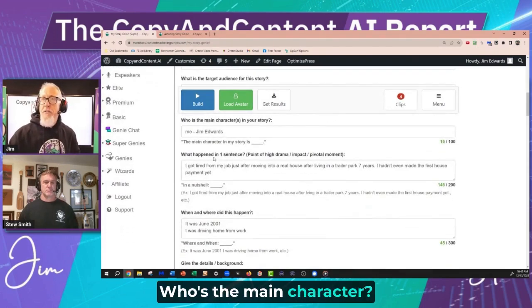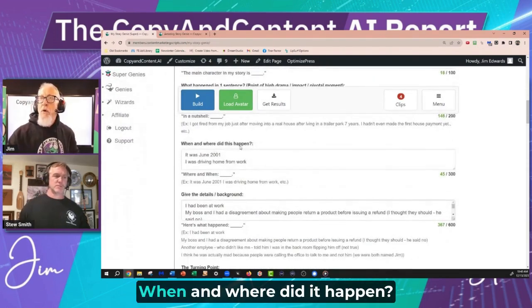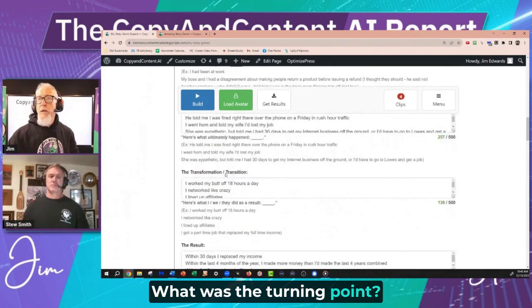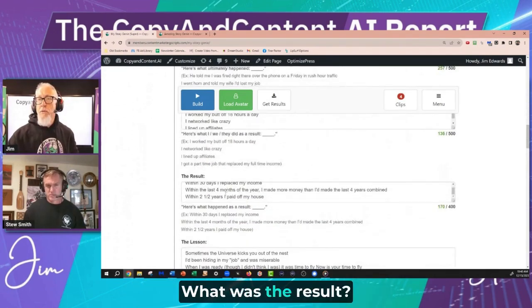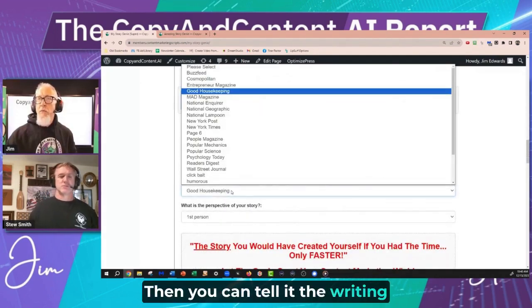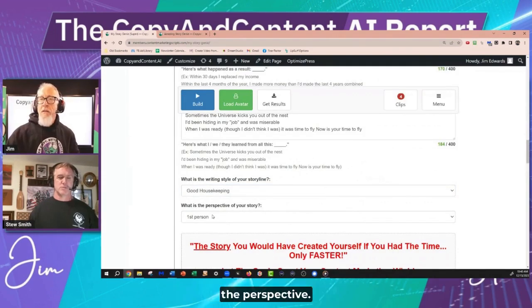Who's the main character? What happened? When and where did it happen? Give the details and background. What was the turning point? What was the transformation? What was the result? What's the lesson everyone should take away? Then you can tell it the writing style you want, and then the perspective.